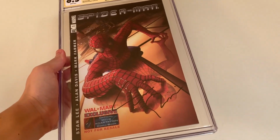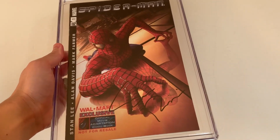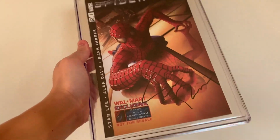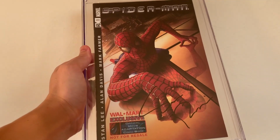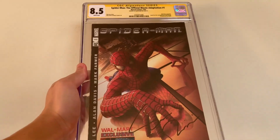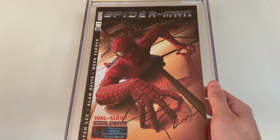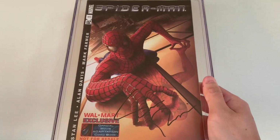I'm never going to get Tobey Maguire to sign this, or Stan Lee for that matter, R.I.P. But I will take Sam Raimi. This is actually the first signature from a director I ever owned. I do have another book signed by the Russo brothers, but this one's super special just because Spider-Man's one of my favorite characters, and this is one of my favorite Spider-Man movie versions of all time.